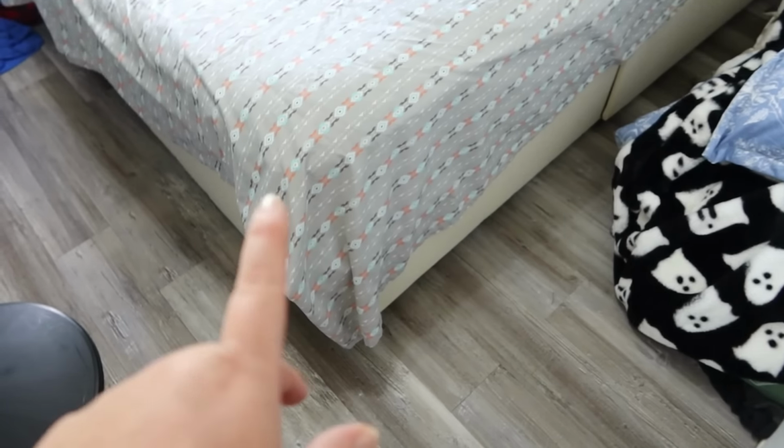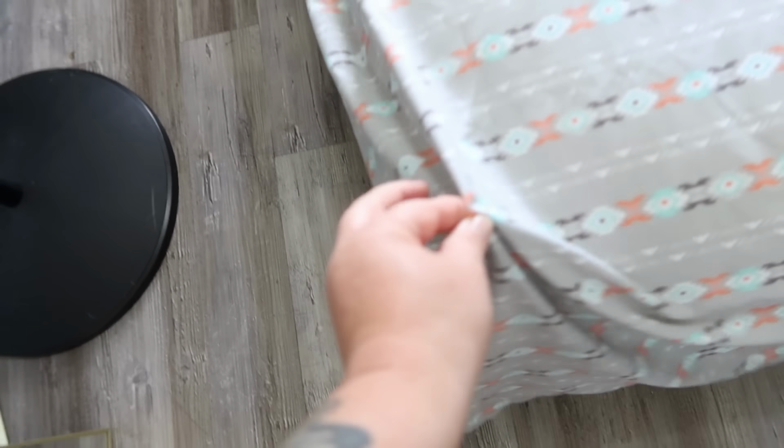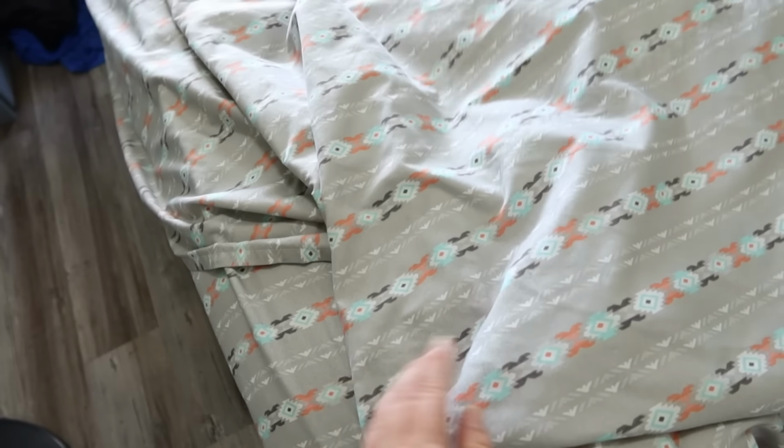So what I'm going to do is actually just take the sheet itself and fold it in like that. That way it's not going down there, but it makes it easy at night for me to either put my feet under it like this, where my feet are kind of in there like a sock, or take my feet out completely. So that's what I'm gonna do.